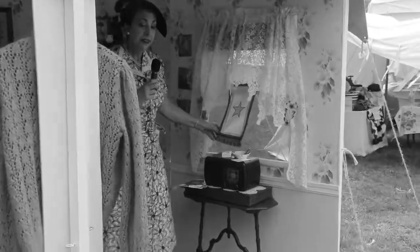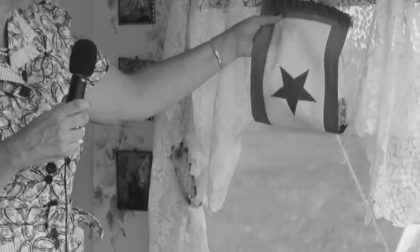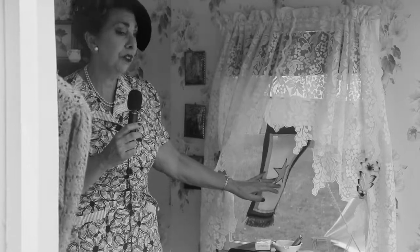Other things that you'll find in a wartime home will be a service star. This didn't really carry over too much into the Korean War, but you'll see here the part that's shining out to all passersby is this blue service star. Now, the character that lives here has a son in the Navy, so she has one blue star here. He's serving. If she had 3 children serving, she'd have 3 blue stars.